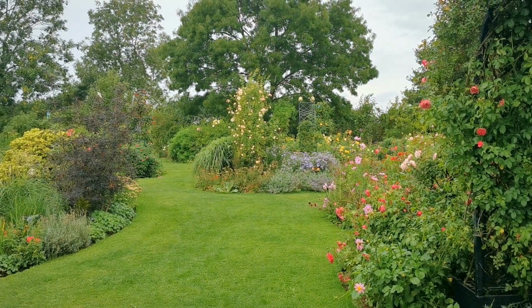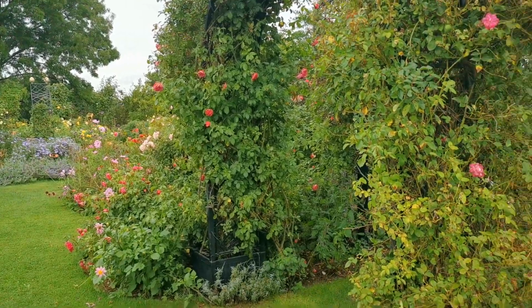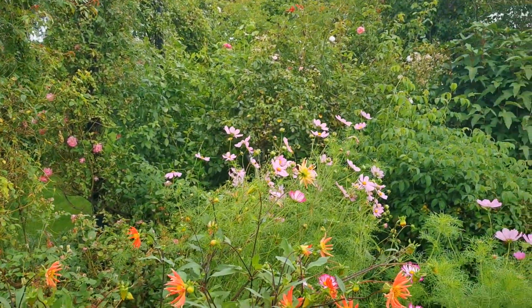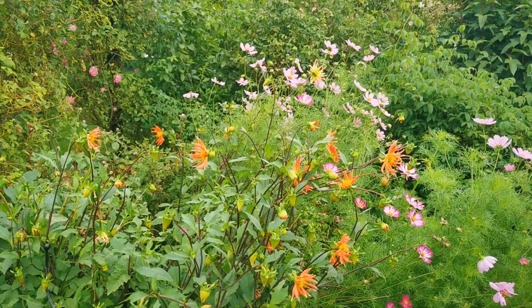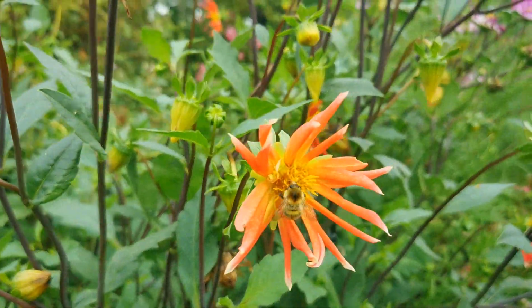Well, welcome back to the Peter Beales demonstration gardens here at Attleborough in Norfolk. And we're going to give you a little guided tour here. We've done some specials on the roses, and now just going to run you through some of the other delights that they've got growing in these demonstration gardens, including some absolutely wonderful dahlias.